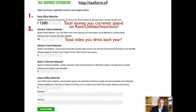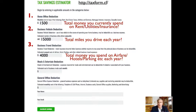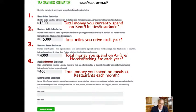Total miles you drive each year. The average is 15,000 miles. Total money you spend on airfare, hotels, parking, the average is $4,000. Total money you spend on meals. Now this is meals only. The meals and entertainment deduction has been deleted as of 2018. It's only meals. So the average is $400 a month. General office deduction, total money you spend on the internet and cell phones, the average is $200.